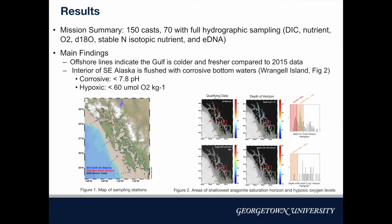Overall, 150 casts were deployed throughout the mission, with real-time sensor data along the water column to produce physical oceanography profiles that included temperature, oxygen concentration, salinity, pH, beam transmission, and fluorescence. We also performed hydrographic sampling at 70 of those casts, collecting data such as dissolved inorganic carbon, O2, nutrients, and eDNA, which will help both calibrate the sensor results and expand our understanding of the regional carbon system and its vulnerability.